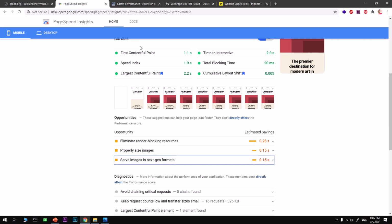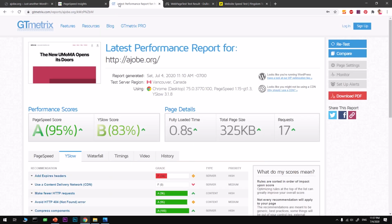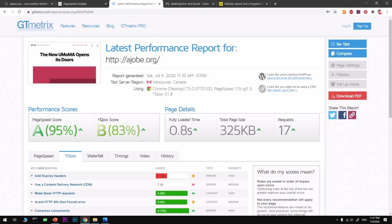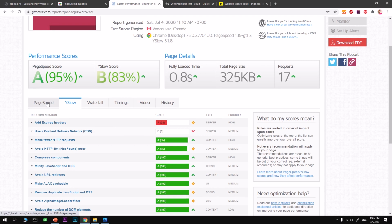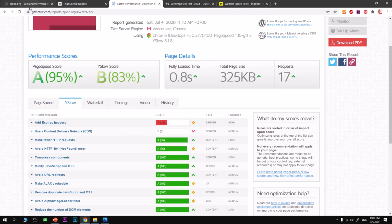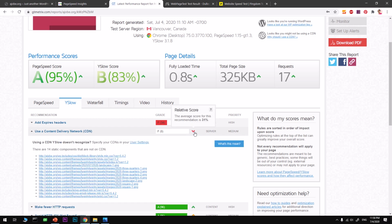Next gen formats. I've gone ahead and tested this on all major page speed tools. So this is GTmetrix, that's giving me A and B, so there's still a chance for optimization. I will go ahead and add a browser caching plugin on this website. Then there's another plugin to add expires headers that is going to improve the YSlow scores, and a CDN can be added. It's not added yet.